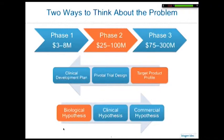So there are a couple of ways of thinking about the problem. It's not been unusual for industry to first be very, very focused on what they want their target product profile to look like, and then build their pivotal trial design and the full clinical development plan very focused on that target product profile. And it's not completely unreasonable to be taking this into account, especially if you're thinking about a disease which has a crowded market.